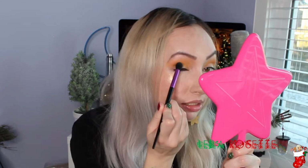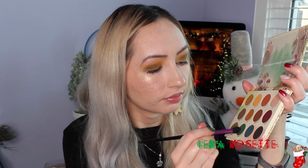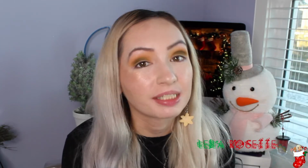So this color I'm just gonna pop into the crease. Okay, so now I'm going to take the color right beside it. It's called Emerald City, and it is that deep, deep emerald green looking color. And guess where we're placing this? We're placing this on the outer V slash outer crease.